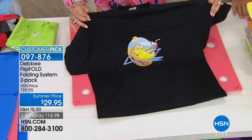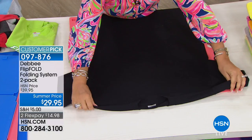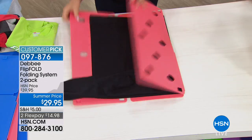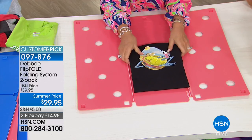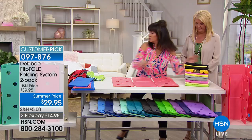A lot of times we buy shirts because of what we have on the front. Yes. So let me show you what we do here. This is what they do in department stores, and we are in department stores all over the world. Yes, you are. You fold the neck down, and now you flip, flip, flip, and fold, and now this features what's on the front of the shirt. So your husband or you or your kids are not ripping drawers apart to find that special soccer shirt or whatever shirt that they want.